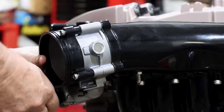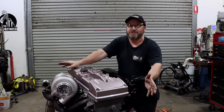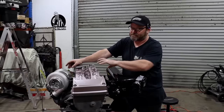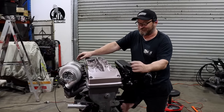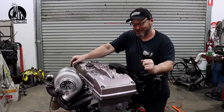One thing to take away from working on this engine in this episode is it's a very simple engine. It's pretty easy. For a modern engine, it's very easy to work on. There's not many things you can get wrong. The camshafts are easy to change. Very simple timing chain system. And the rest of it's just a very well-matured engine from the 60s, I think.